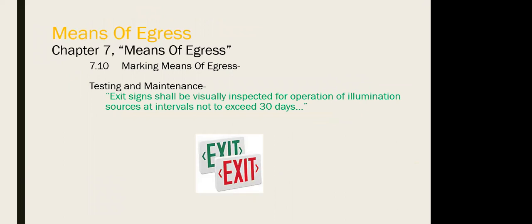The exit signs could be illuminated. If it is illuminated, it will be subject to testing like the emergency lighting, every month for a duration of 30 seconds.